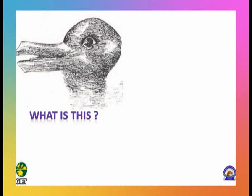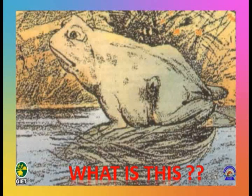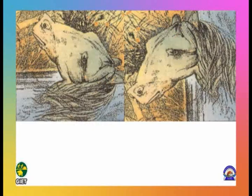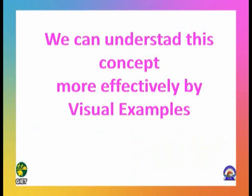What is this? Can you guess? Yes, this is a duck. What is this? Can you guess? Yes, it is a picture of a rabbit. Right. See this picture. What is this? Yes, it is an optical illusion of a frog. Now you can see it is a picture of a horse. We can understand this concept more effectively by visual examples.